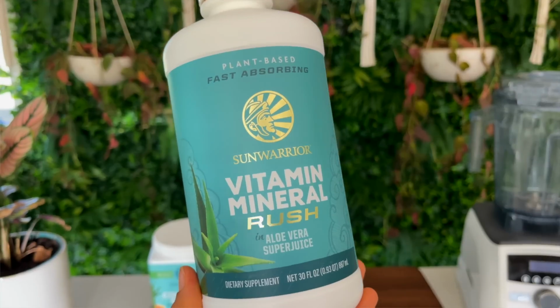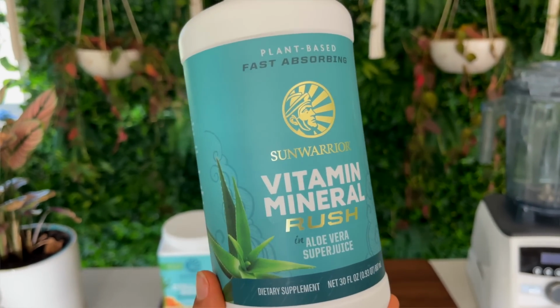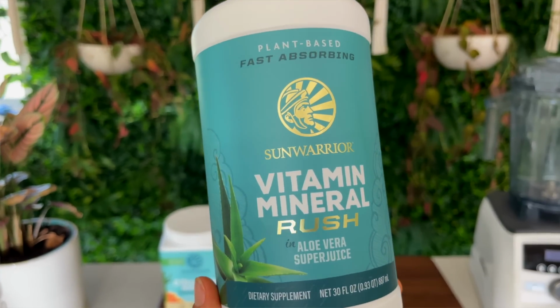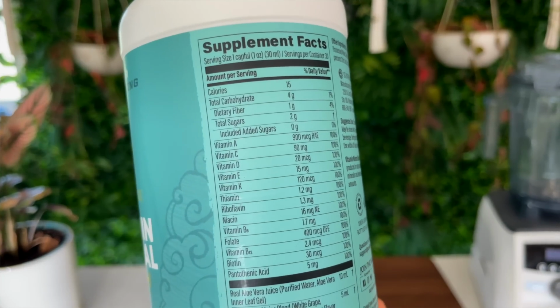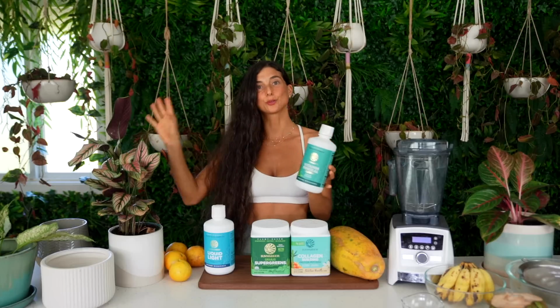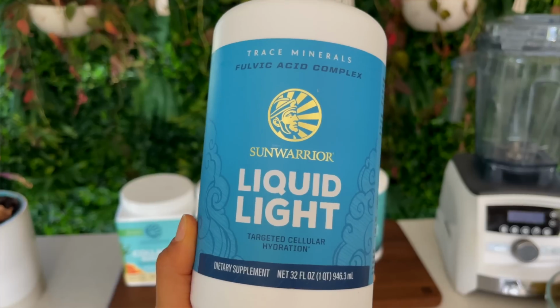I personally don't like taking pills. I avoid it when I can, which is why I very much like liquid supplements. You can just fill the cap half up or full or however much you want to take, and just sip on the liquid vitamins or minerals. I really love Sun Warriors vitamin minerals because it includes vitamin B12 and D3 and the full spectrum of all of your vitamins that you could possibly need. It takes the guesswork out of it, and it just makes it so easy for me.